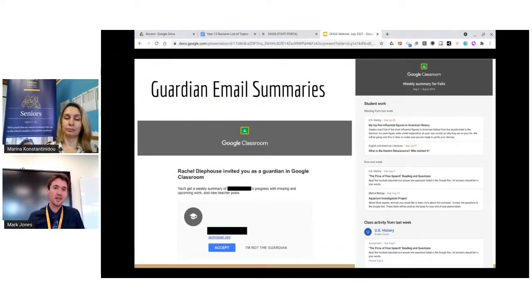They can talk to their son or daughter about that, and feel there's been so much positive feedback on the fact they feel more involved in their son or daughter's work. So that's been great for organisation.